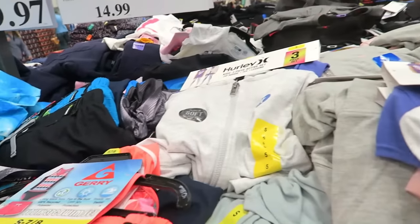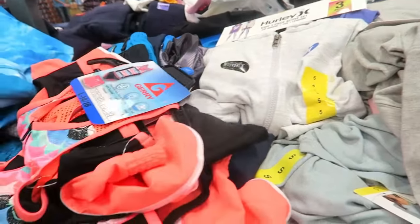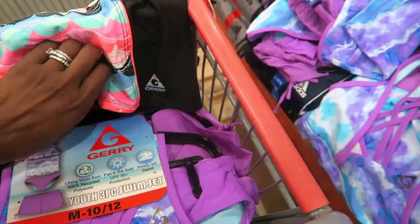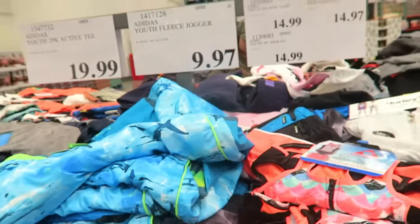Yeah, they only have a few of this color left. I know Ava would really like this color, but it's either too big or too small. Haha, I dug and I found it. How cute is this? I know she's gonna like it. She loves pink. This pinkish orange, and then I'll get the purple one for Zara. I'm just finding all these little gems today.